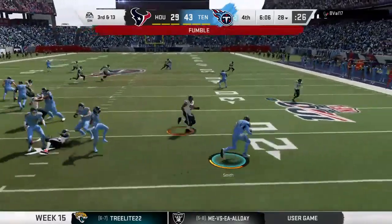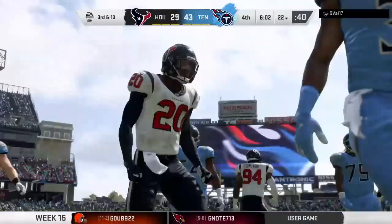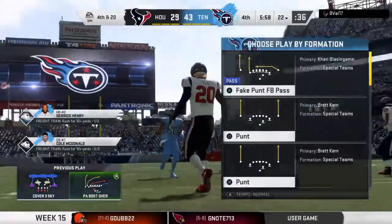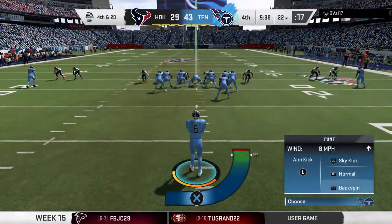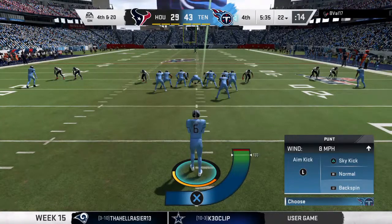He lost the football. He loses it. And a little bit of good fortune there. He wasn't able to get it back, but he did have a teammate on the spot able to retain possession for them. Here's Brett Kern now as the drive goes backwards, so he's on to punt it away.